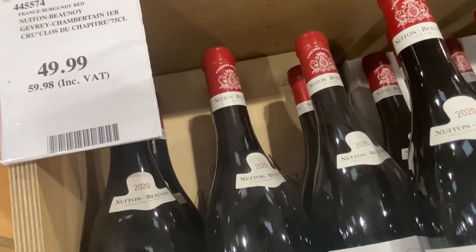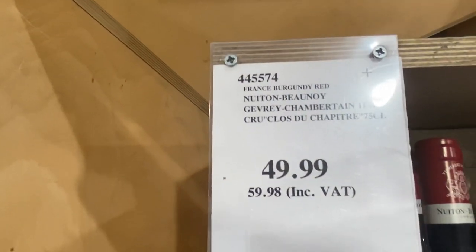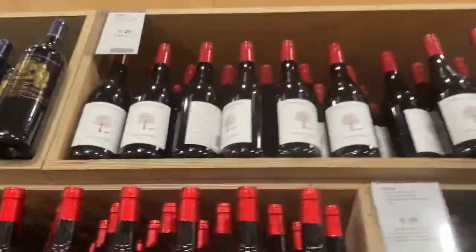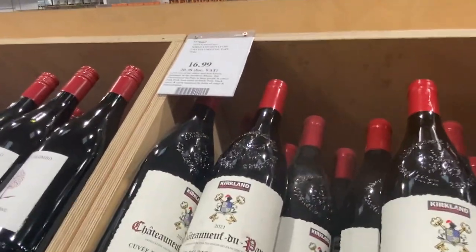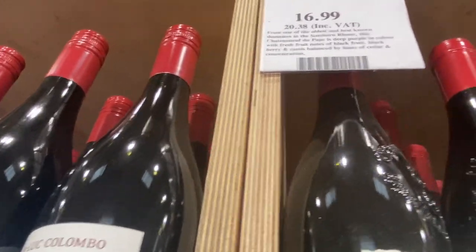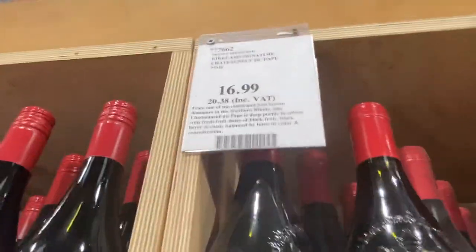This is a Gervais Chambertin, $49.99. Different types of wine. You're spoiled for choice, and the prices are affordable. Not bad. This is $16.99. Kirkland brand, $16.99.